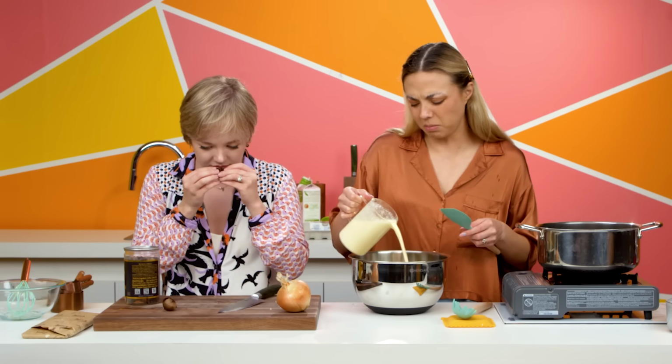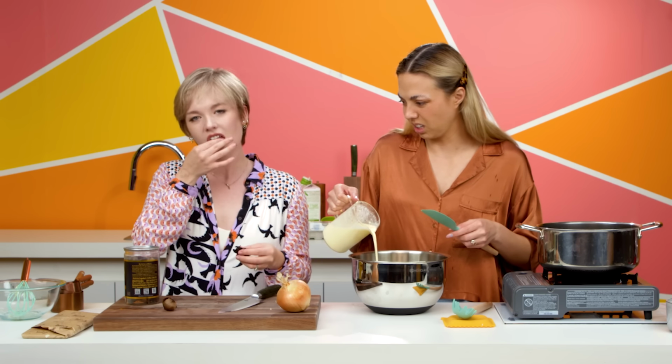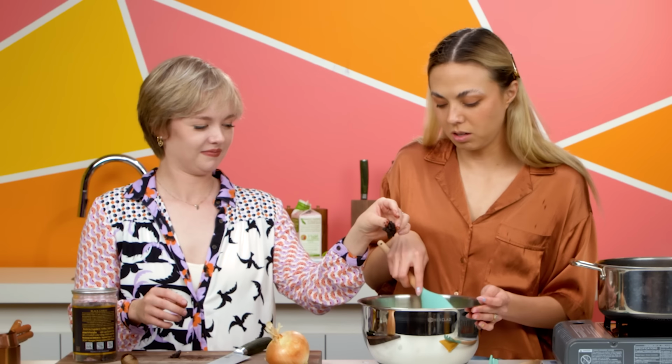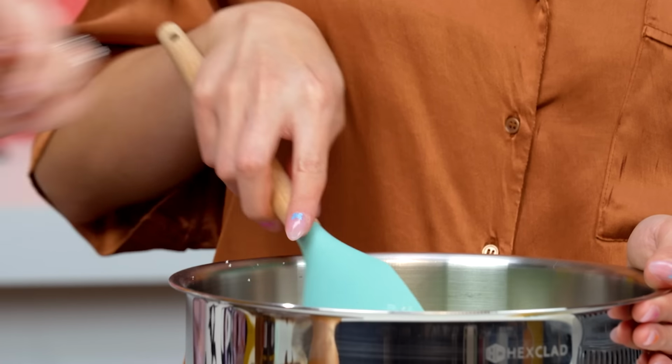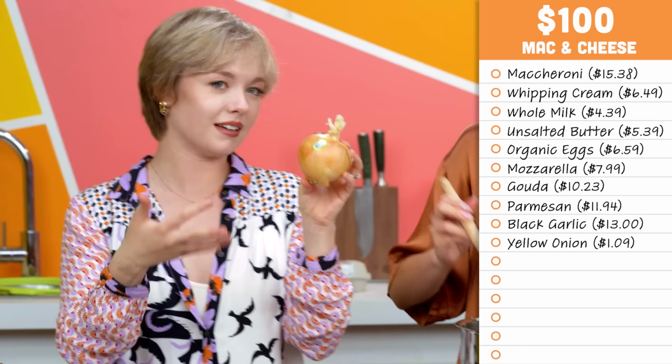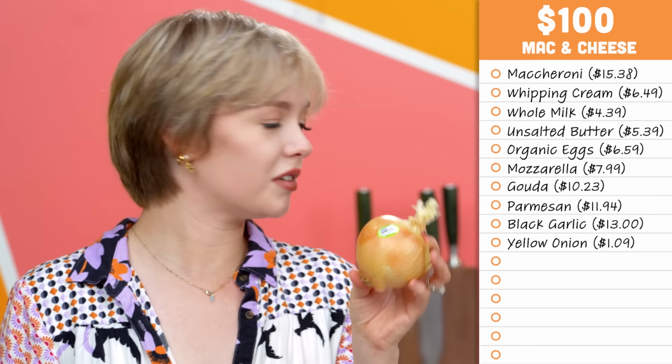Yeah, it does. What makes it black again? Is it just the type of garlic it is? No, it's like cooked, smoked? It's fermented. Fermented garlic. Thank you, Ember. Don't know how to not unmushify it. Go ahead, let's see what happens. We bought a really fancy onion that we're just going to throw into our cheese mixture so that it can bake and get nice and flavorful in the oven.